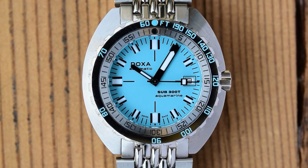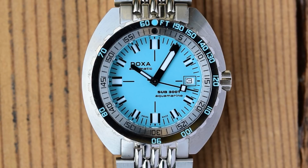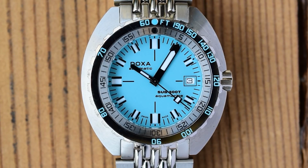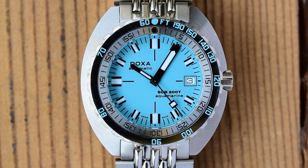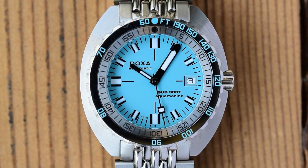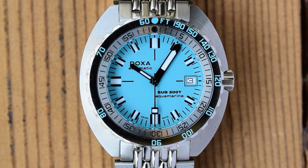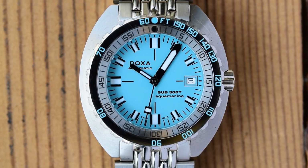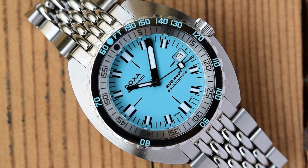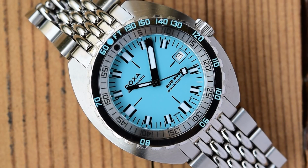The tactical frog, as you'll see, actually uses applied indices, and that does have a bearing on the lume. A bit of a cheap out, I think, for a $2,000 watch by Doxa, but there you are. It has that classic 70s, late 60s pattern though, so the indices are printed to look like they are beveled and kind of in 3 sections, if you see what I mean. Large ones at the 12, the 6 and the 9, and smaller ones everywhere else.